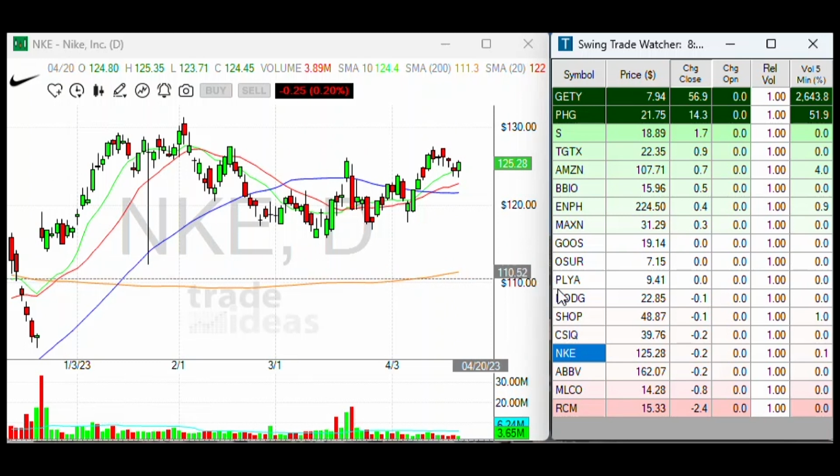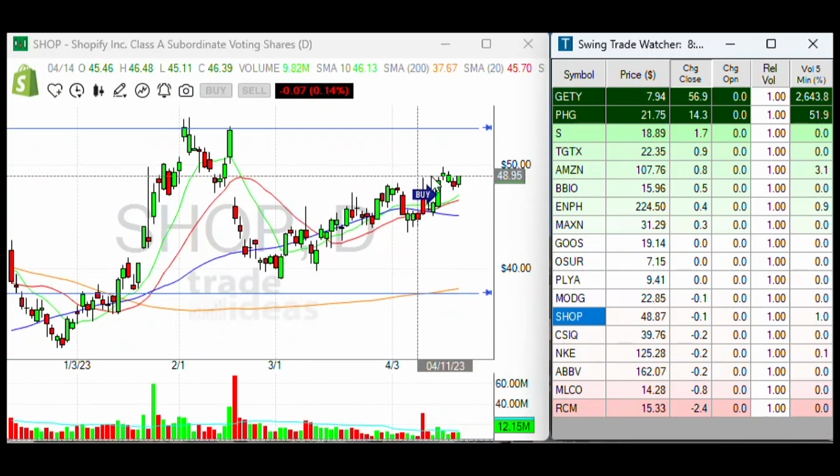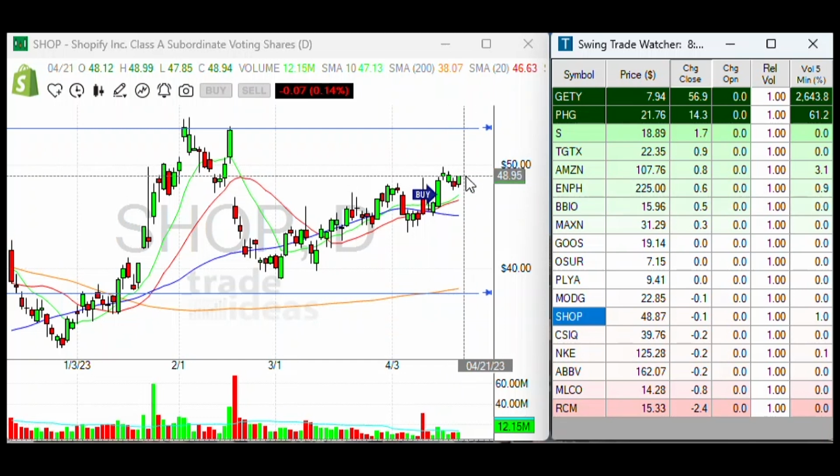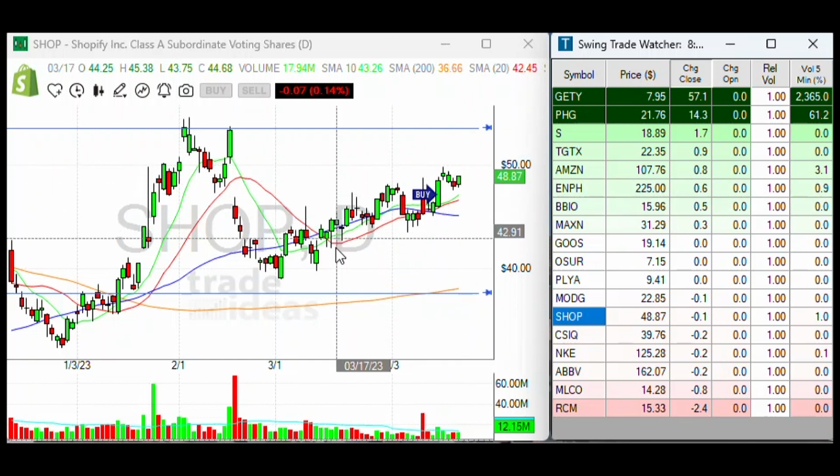Shop, I like the way it is setting up as well. And just holding well above its moving averages, pulled back 3 days, did a little bar reversal yesterday. Let's see if there may be some continuation in that SHOP.